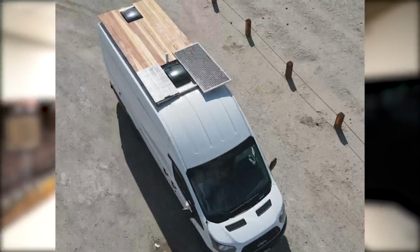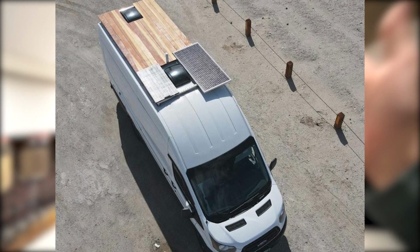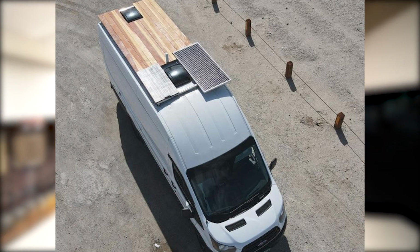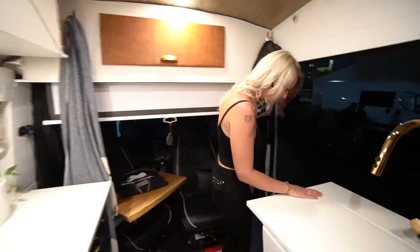You also have a deck up there, which we're not going to show, but you're going to have to send me some pictures if that's okay. Because I was up there all day today. It's nighttime, so there's not really much to show on the outside. Let's go to the outside, and we're going to go to the back.